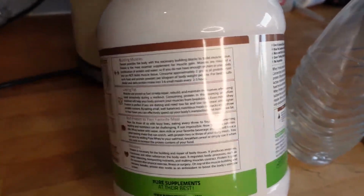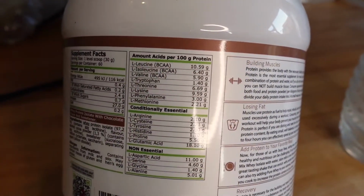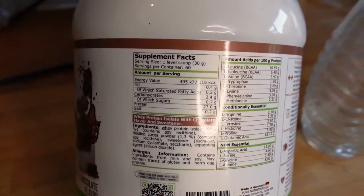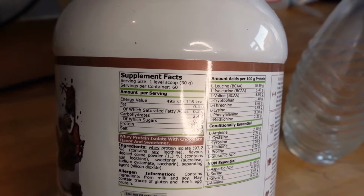And then if I look at the label, just to give you an indication of there, you can see all the amino acid profile, and you can see it's 1 level scoop, it's 30 grams, and it says it's about 60 servings per container.